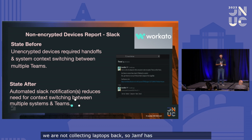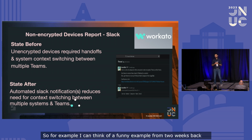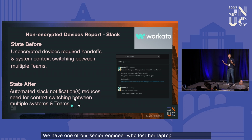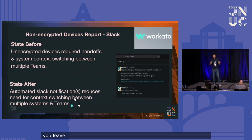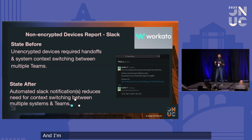Next slide. All right, so this is my favorite topic because I have IT and cybersecurity under my purview. So for example, I can think of a funny example from 2 weeks back. We had a senior engineer who lost their laptop. They left it at the airport. I'm like, how can you leave a laptop at the airport? It's company property, right? And this has been a trend. I'm pretty sure a lot of IT admins here, you get a call saying, oops, I lost my laptop. I don't know where it is. It's damaged. What do I do now, right?